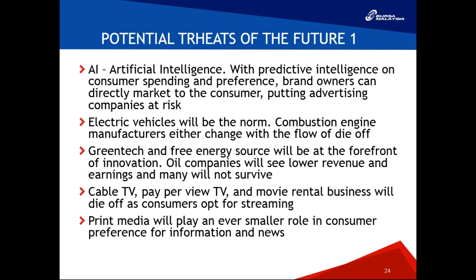These are things which I look at that in the next few years could have a wide influence on the way consumers behave, in ways that certain business models may not be able to meet the challenges of the future. Now, one of the key things is artificial intelligence. Nowadays, with predictive intelligence on consumer spending and preference, brand owners can market directly to the consumer, putting advertising companies at risk.